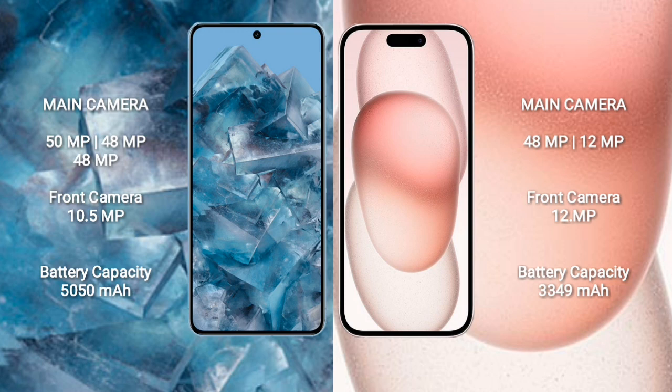Google Pixel 8 Pro 5050mAh battery, 30W fast charging support. iPhone 15 3349mAh battery, 30W fast charging support.